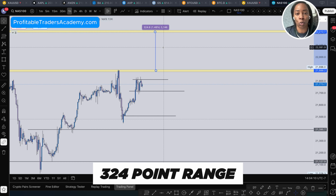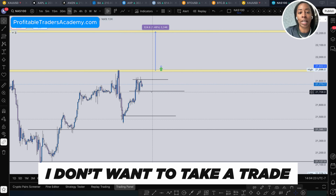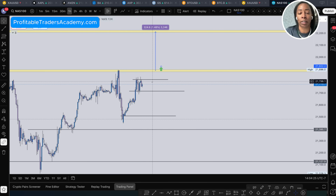That's a 324 point range, mainly because when I look at this area right here, if price was to go up here and started trading, then there's a potential for it to reject. So I don't want to take a trade and then have it reject. So I want to wait until it breaks out, and I will be looking for this range for the buys. On the selling side, it's a little bit cleaner.